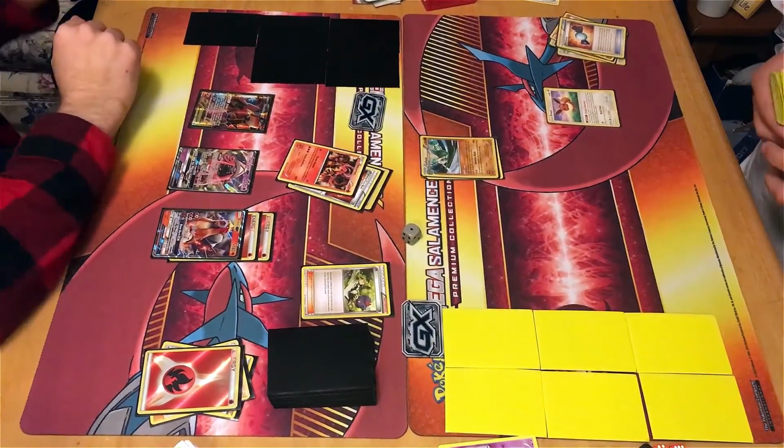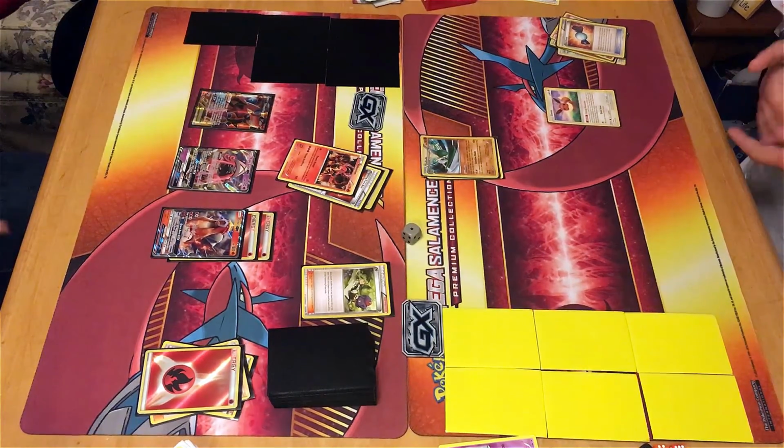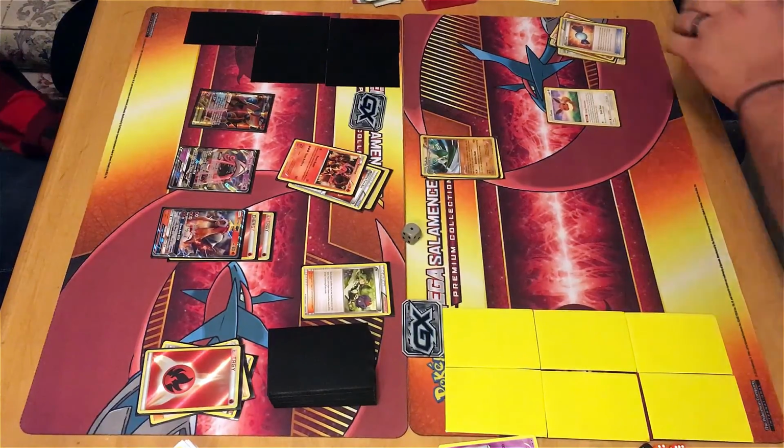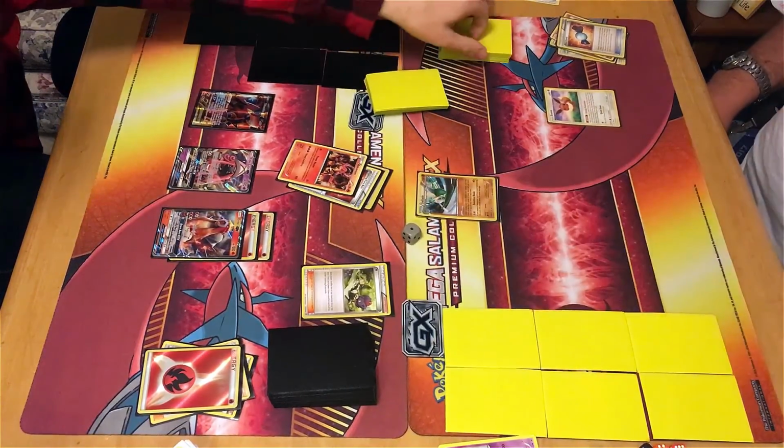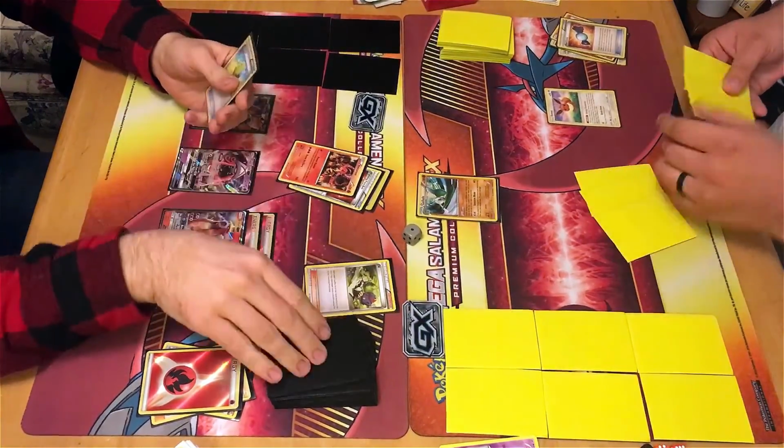Interesting. Okay. So Mark shuffling his deck there. So Mark needs a Ralts here. I can't remember if Mark plays the Octillery version or the Oranguru. Yeah. Both have seen equal amounts of play. Yeah, and there's arguments there for both. Absolutely. So we'll see what happens here.